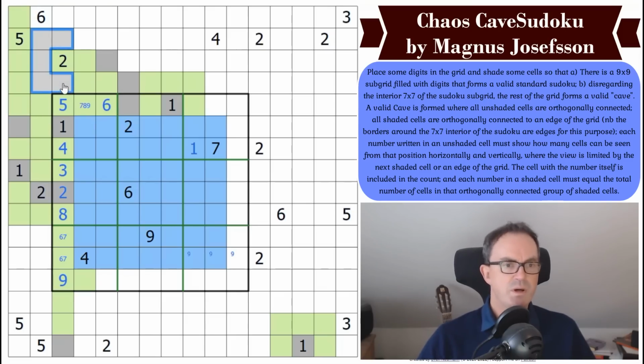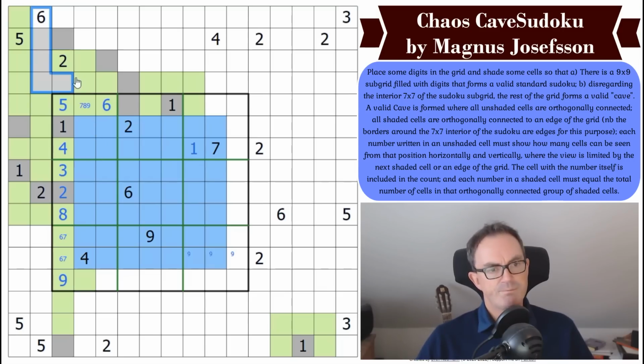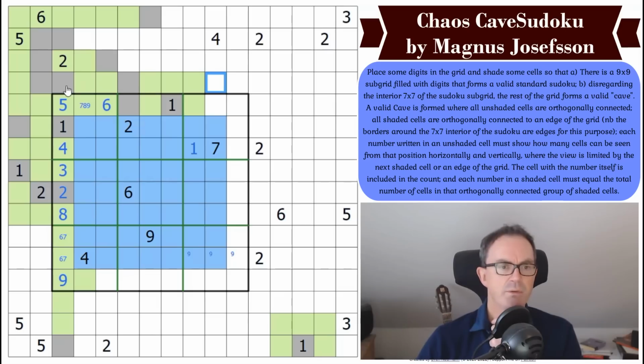Well, that one could be part of the grey cell. Make a T in the grid. Or, if that's green, it would have to then be a string going to here. And then that would be grey. Let me look at that for a second. That would be grey. That looks quite good. Oh, hang on, that's got to get to the edge. No, this has got to get to the edge of the grid.